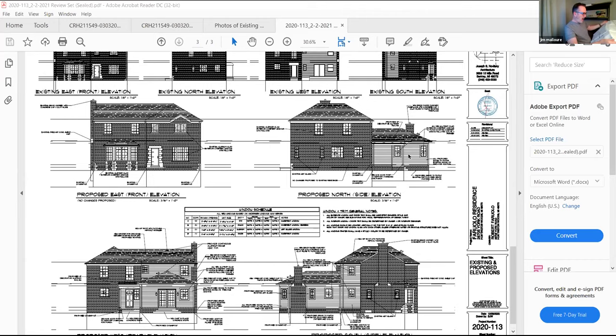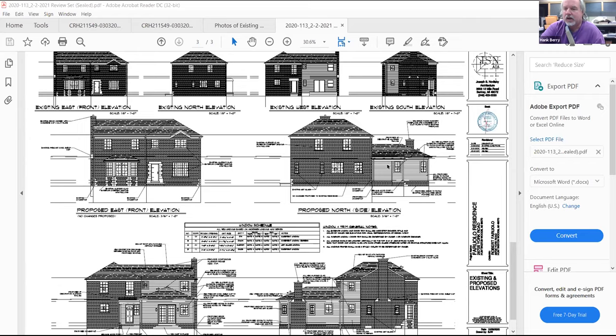When you take a look at this particular elevation, which is the north side elevation, this is what you're looking at here. This represents the aluminum roof over the porch. This represents what's going to be there, assuming approval. It shows here the windows on that side, the porch, the column, how far this comes out, and the roof of the new addition on that side.